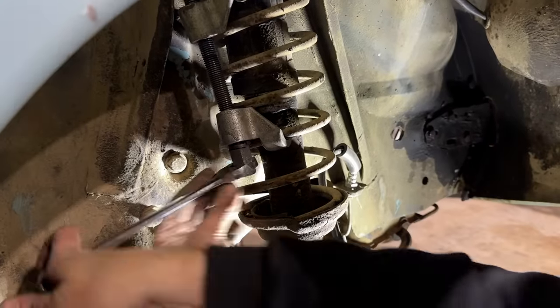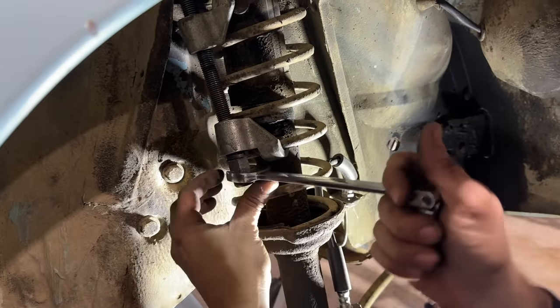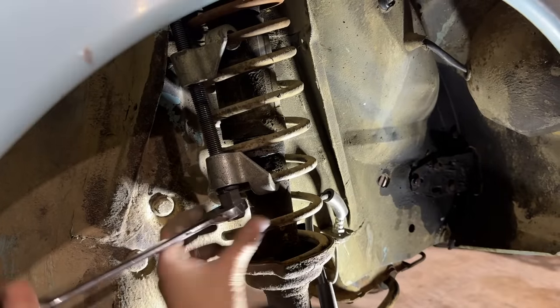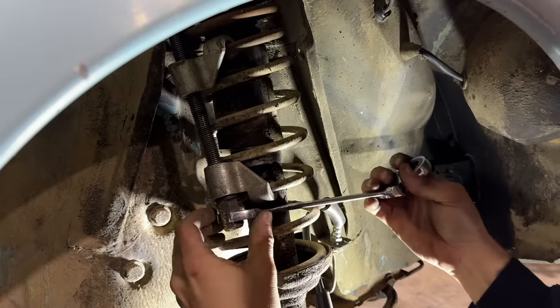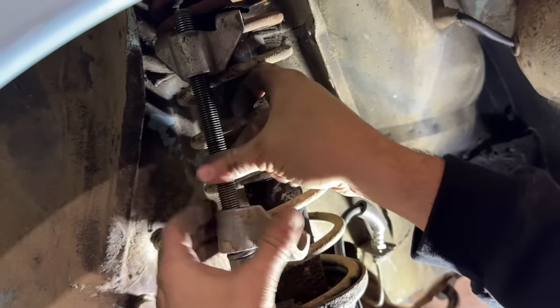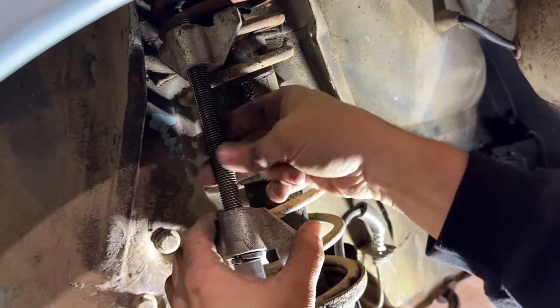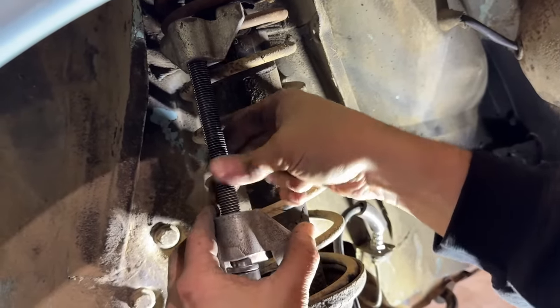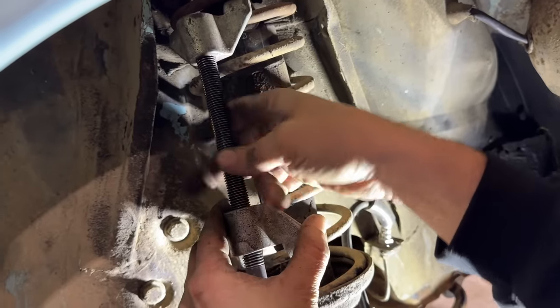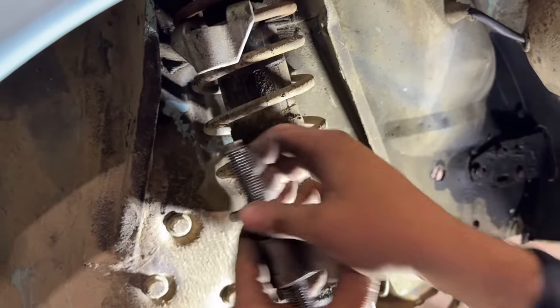This way we avoided having to take the whole strut off the car and taking it all apart. Just a quicker way to do it if you can do it safely. Might as well save yourself some time, huh? Absolutely. So now it's got a little less pressure on it, which is always nice. We'll see how that affects our ride height. Of course, I totally messed up and didn't measure our ride height before, so I have no idea how much to lower it. We'll just go off how it looks.